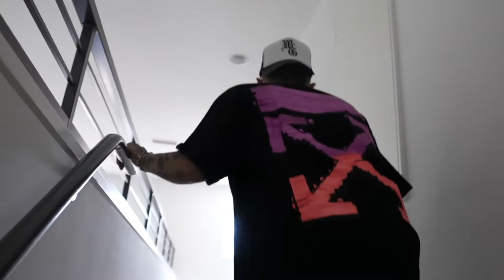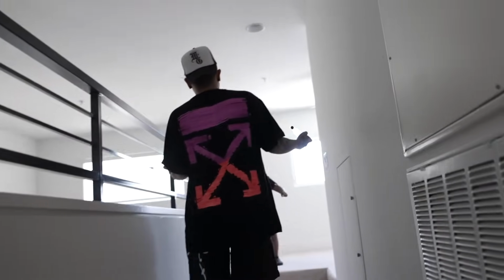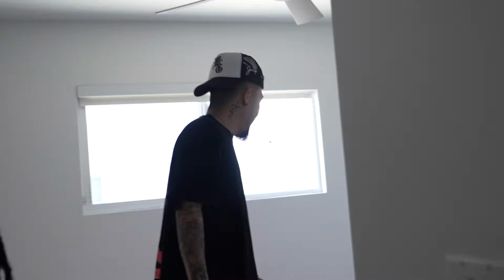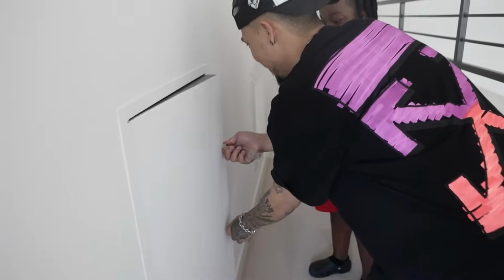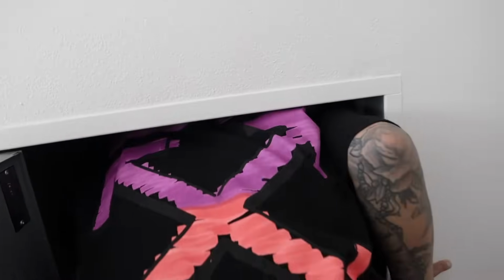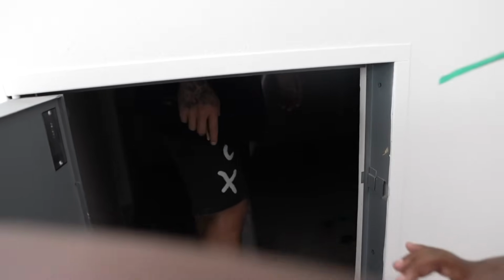It should be. Let me see. This one's got like a hallway. What are you doing up here? I came out of there. I think they got a secret room right here. That is a secret room. Oh, yeah. They always have these secret rooms. I love these secret rooms. I'll go in. There should be a switch in here. Go in, all the way in. Wait, hold on. There's a light.